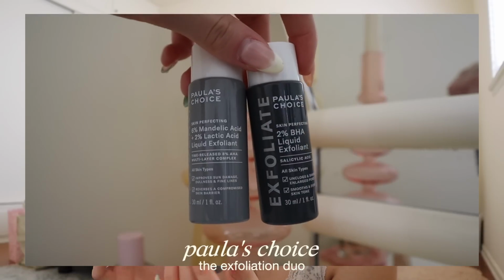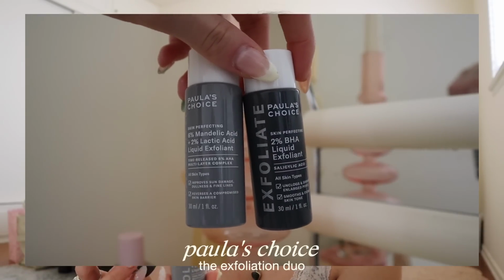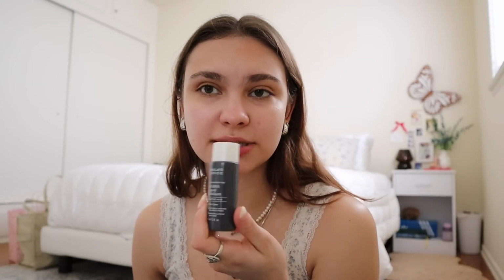But this is also from Paula's Choice. It's the Exfoliate Duo. I mainly use the 2% BHA liquid exfoliant because this one is supposed to unclog and shrink pores and also smooth and even my skin tone. I just feel like this one is more beneficial for my skin, but I have used this one a couple times as well.